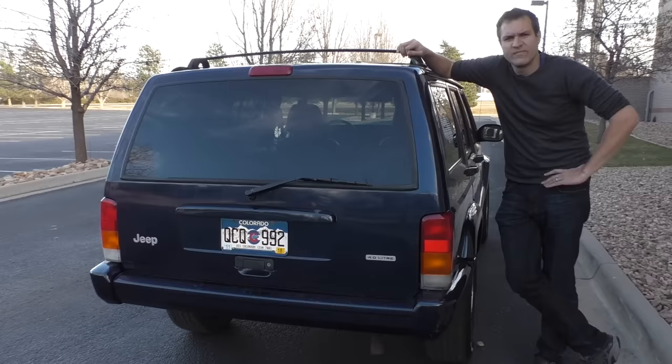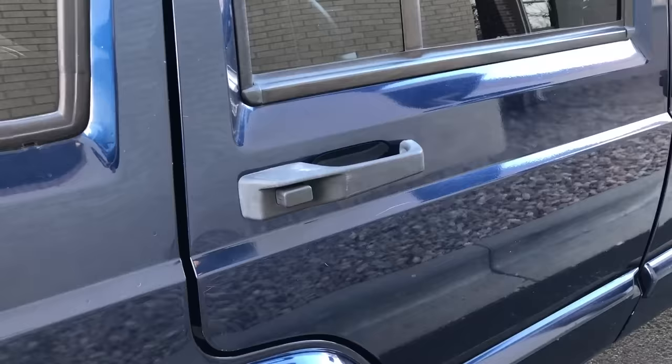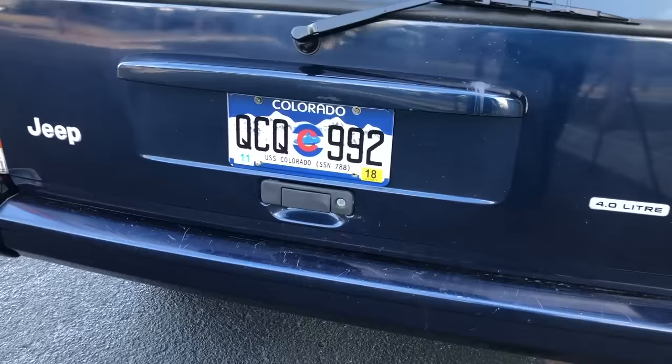Another interesting quirk around back in the Cherokee, the door handles in this car are rather odd. Instead of grabbing them and pulling them, you have to push a little button and that pops them open and then you can open them. I remember even when I was a kid seeing these on the road, I thought that was kind of strange. The strangest part though is that the door handle in back for the tailgate is normal. So it's not like Jeep didn't know how to make normal door handles, they didn't want to.